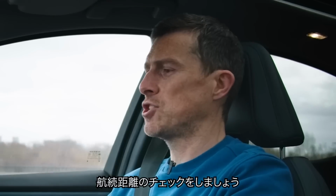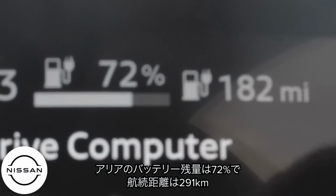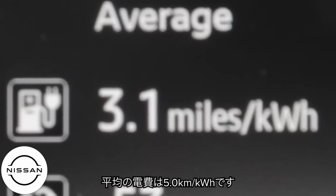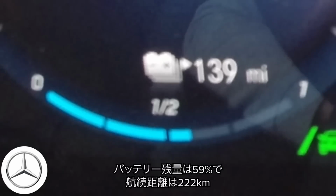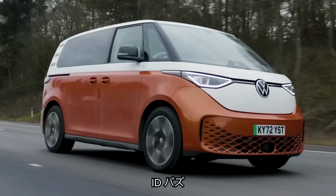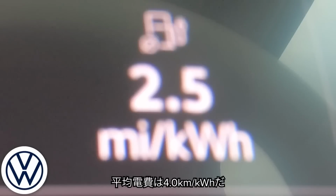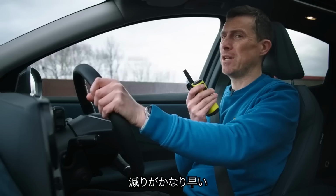Now let's do another range check-in. So this Nissan has 72% of battery remaining. We've got 182 miles of range ahead of us. We're averaging 3.1 miles per kilowatt hour. Mercedes, what are your numbers? I have 59% battery, which is 139 miles of range, averaging 3.3 miles per kilowatt hour. More efficient than this though. ID Buzz? I've got 58% battery left, which equals 131 miles of range, and it's currently doing 2.5 miles per kilowatt hour. It's really off the pace, isn't it?